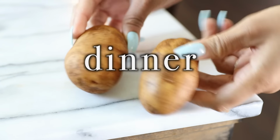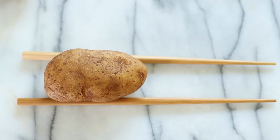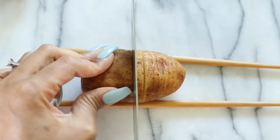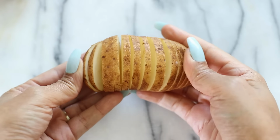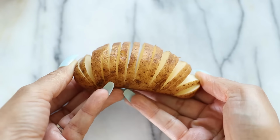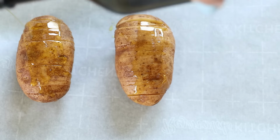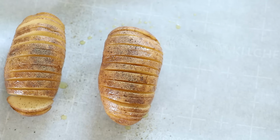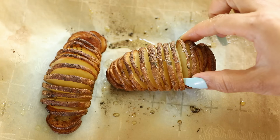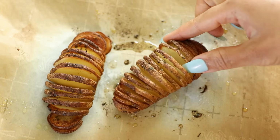Veggie plate was on the menu for dinner. I started it off by preparing my Hasselback potatoes. And a little tip, if you place chopsticks on both sides of the potato, you get perfect cuts that don't go all the way through. Next, I poured on some olive oil and massaged it in. Sprinkle on salt and pepper and bake for about an hour until it's golden and crispy like this.